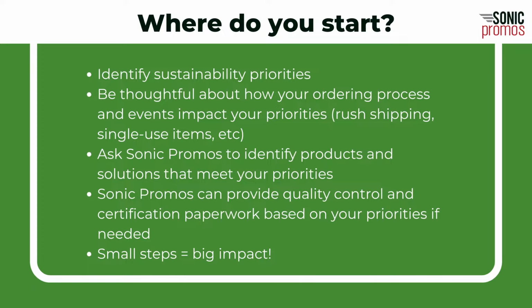In addition, we can help you provide quality control and certification paperwork based on your priorities if needed. And we've got lots of clients that are consistently looking to find out what the chain of custody is from where this item was made. Sometimes we talk about, oh, it's organic cotton, and that doesn't always mean that it's as sustainable as possible. It might have been shipped from overseas. So you're taking a little bit of a chunk out of the sustainability factor when you're not really looking at all of the elements that are part of it.